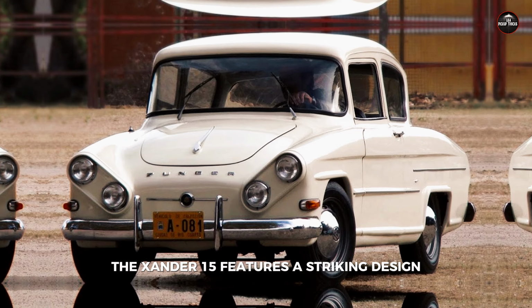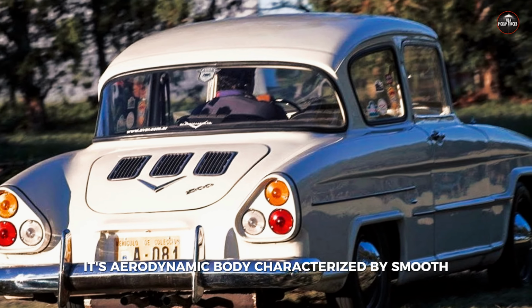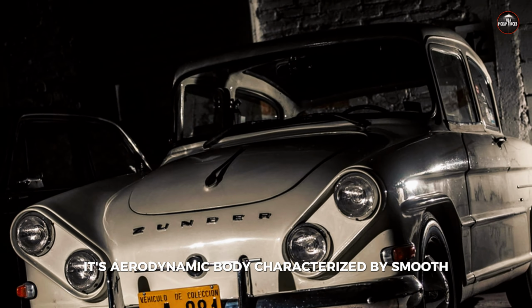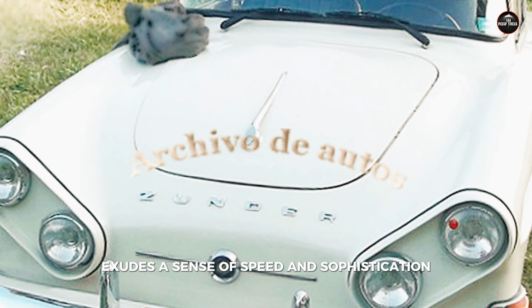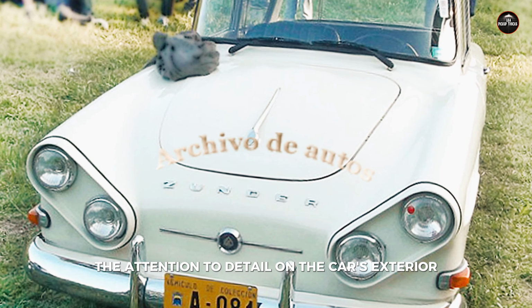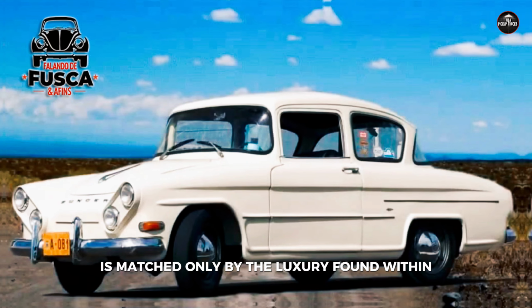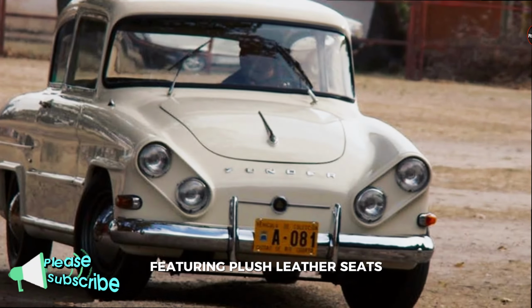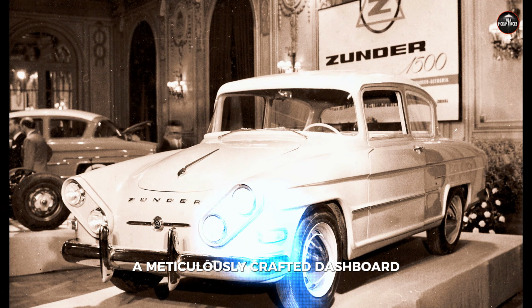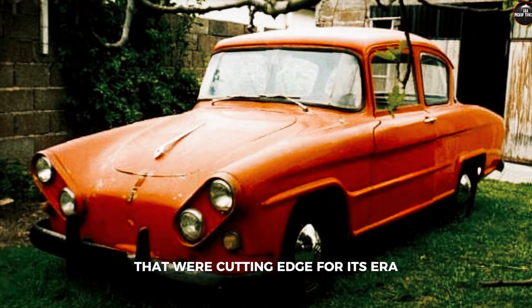The Zunder 1500 features a striking design that was ahead of its time. Its aerodynamic body, characterized by smooth flowing lines and a distinctive front grille, exudes a sense of speed and sophistication. The attention to detail in the car's exterior is matched only by the luxury found within. The interior of the Zunder 1500 is a blend of comfort and style, featuring plush leather seats, a meticulously crafted dashboard, and an array of advanced instruments and controls that were cutting edge for its era.